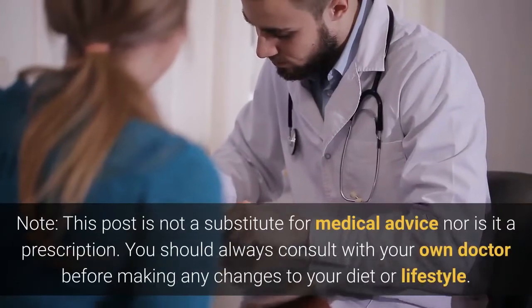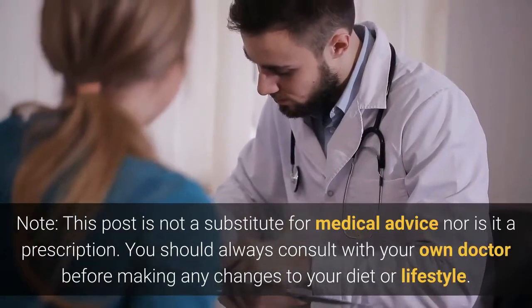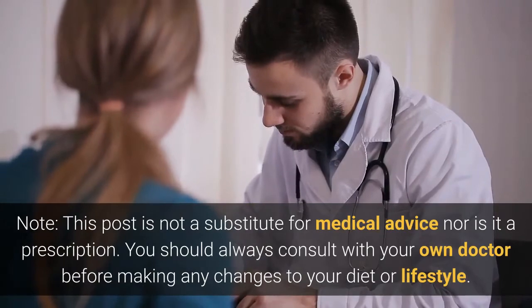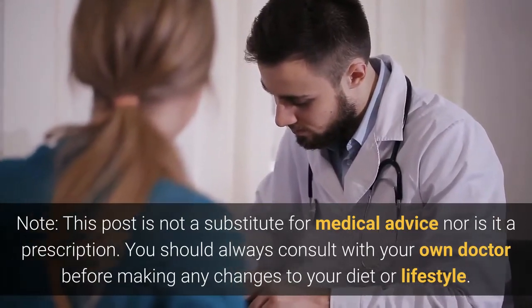Note, this post is not a substitute for medical advice, nor is it a prescription. You should always consult with your own doctor before making any changes to your diet or lifestyle.